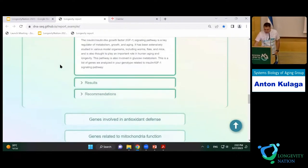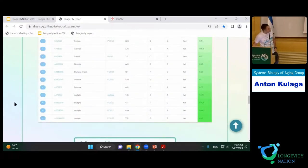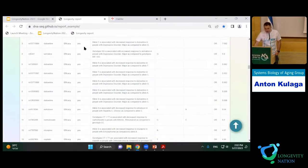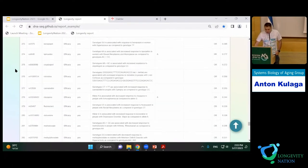Something I like is another category, about IGF-1 signaling and insulin signaling, where I have really nice SNPs with FOXO that I personally like. We also have mTOR pathways, tumor suppression genes, and many other categories, so you can read about it and make your own opinion. For longevity drugs, we have a slightly different table where you can see the effect, will it be slower? Depending on cytochromes and transporters, you can metabolize drugs faster or slower. That's what you should know if you take drugs for your whole life, like geroprotectors, or if you have to take statins and so on.